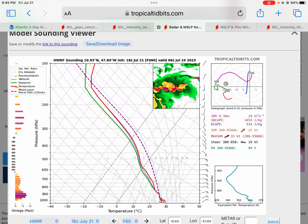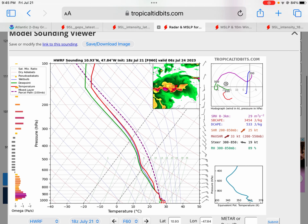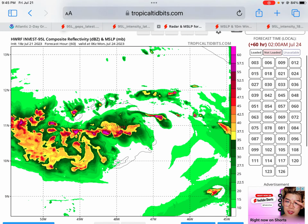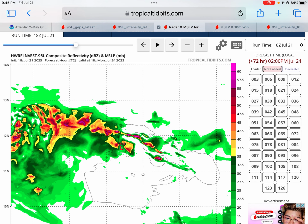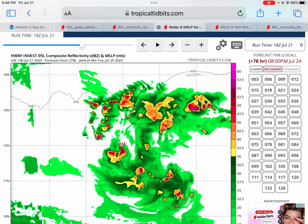So it is very, very sticky out here and muggy. That tells you that there's a ton of moisture to work with for this storm. We continue out into Monday. You're getting into the late morning hours of Monday, afternoon hours of Monday. Now you're starting to see a little bit more intensification, a little bit of weakening out here Monday night.